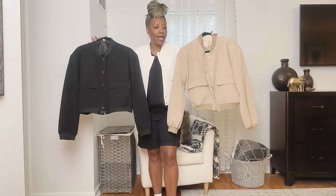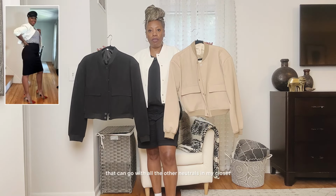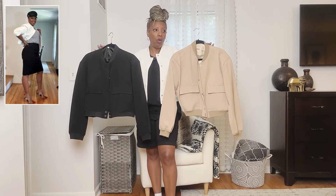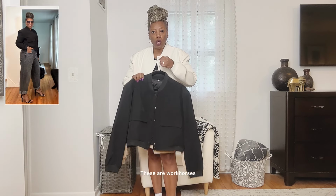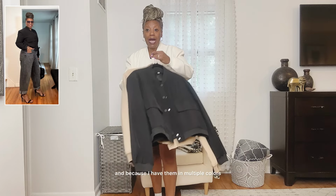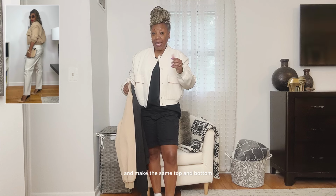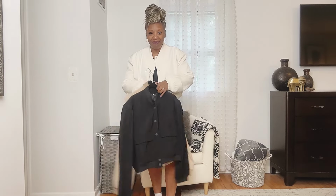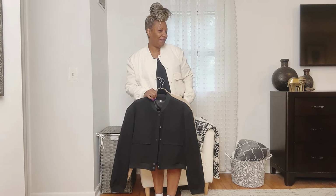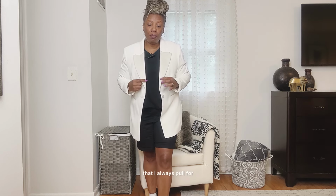Okay, so this is it. I love neutral colors. These are no-fail colors that can go with all the other neutrals in my closet or with, you know, the denims, etc. These are workhorses. And because I have them in multiple colors, I can switch up and make the same top and bottom look different just by changing up the outside layer. That's a tip.